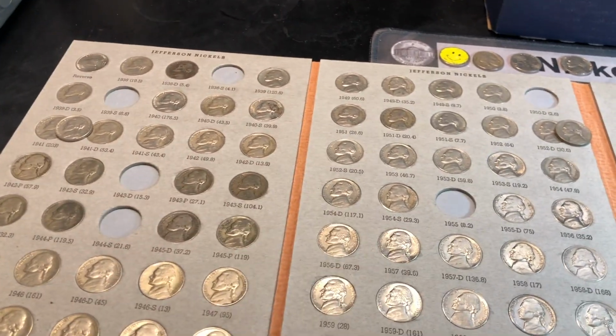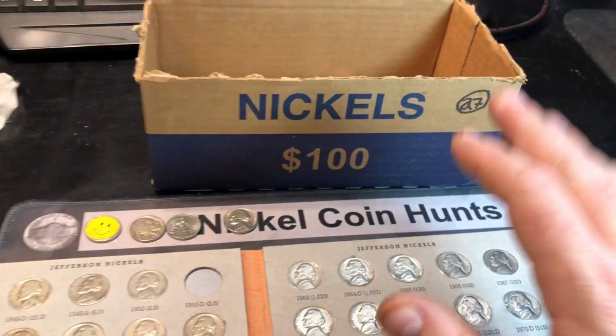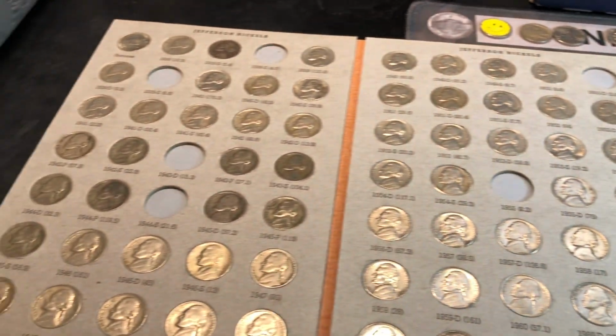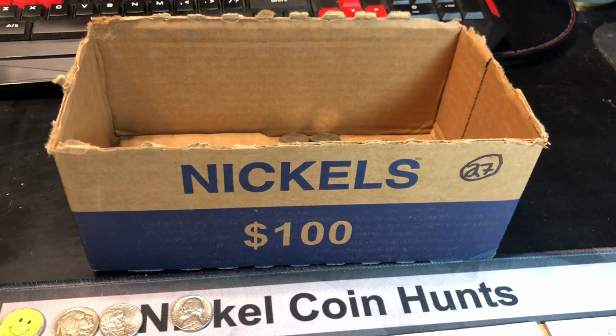Let me plug them in and I'll be right back. We've plugged in the nickels. The album is now slightly better than it was before the hunt, but that is why I wanted 2 boxes. I know it's going to be more and more difficult to fill any spots, and it's going to take a couple of boxes per hunt if we're going to get anywhere.